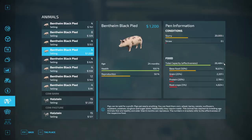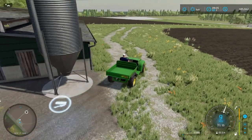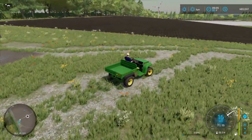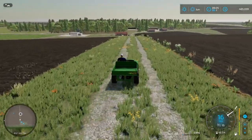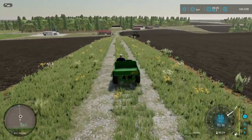How is the pig food looking? We could probably balance it out a little bit better. If we want, we could go get some grain. Let's take a ride down and get a little 800 grain. Bring it back up. Take a little drive past our spreader. Doing a really nice job.